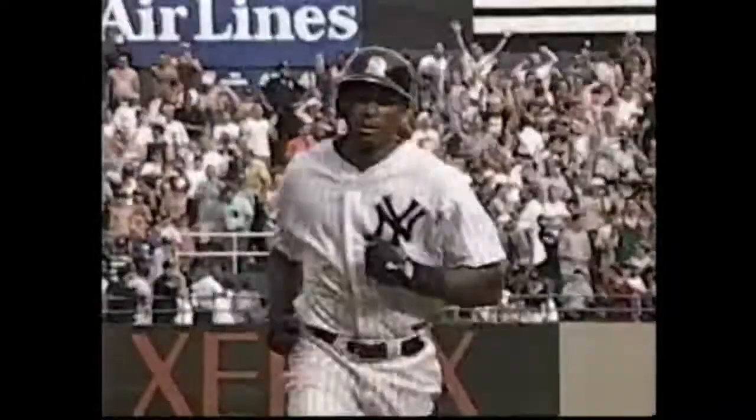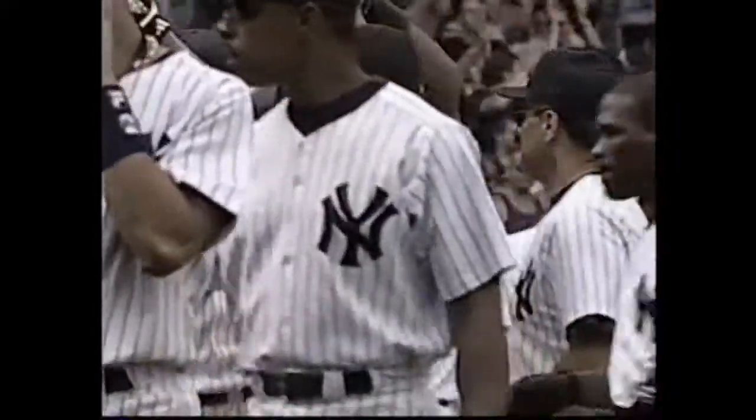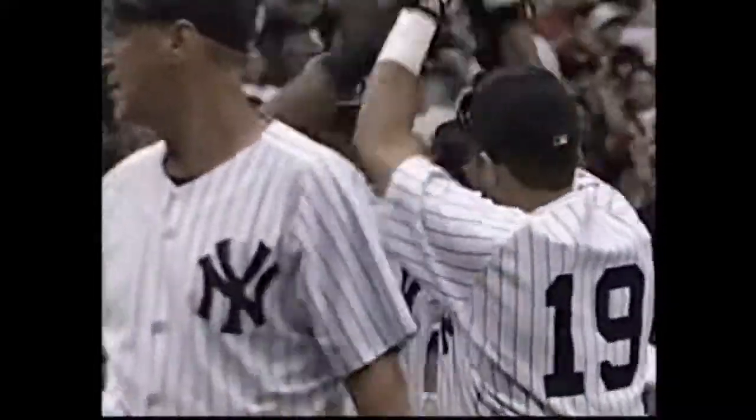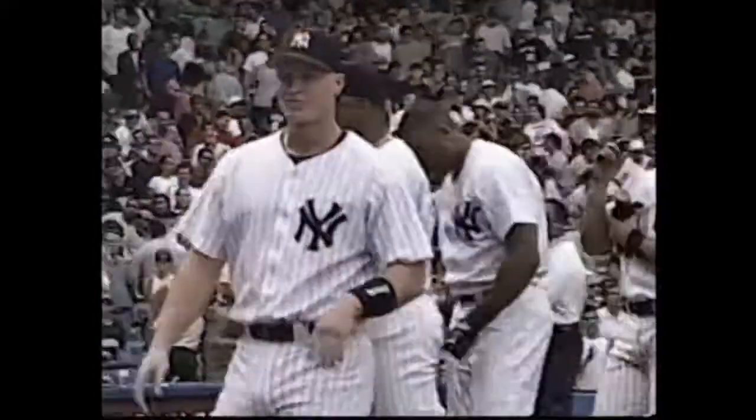High and deep to right field. This is gone. The Yankees will win it. Thank you, Babe Ruth and Bernie Williams. The Yankees win it with 1 out here in the 9th, 6-5. Bernie Williams with his 18th home run of the year, and what a day Bernie has had. That's his 4th hit. He was 4 for 5 in a dramatic win at Yankee Stadium to close out this homestand. And the Yankees now go to 48-9 here at Yankee Stadium in 1998.